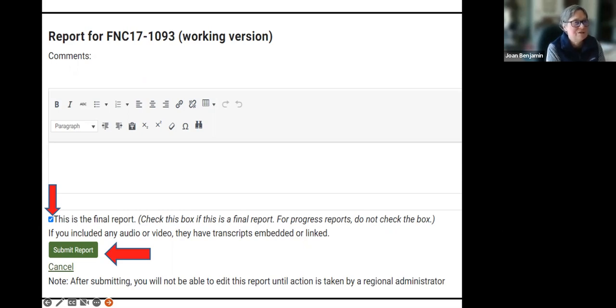So if you happen to do this by mistake, just email me and I'll go ahead and approve it so you can go back in and work on it again. So no worries. People can't see your reports until they're approved by an administrator. So don't worry if you're thinking, oh, I wonder if I missed something. We'll let you know if anything's missing. So it's really not a problem.